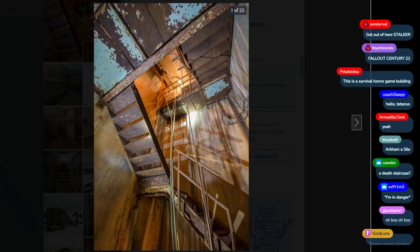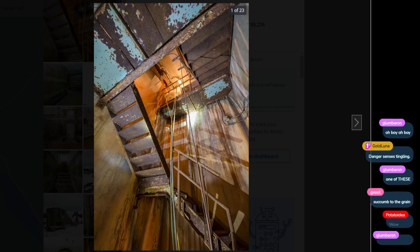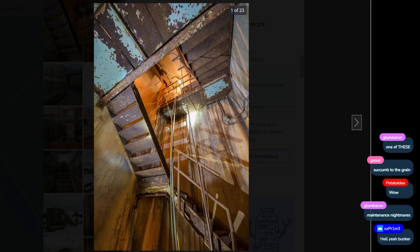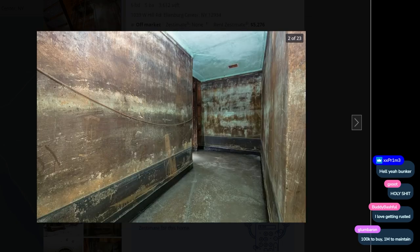It is off the market, $100,000. It is in the Ellenberg Center, New York. $100,000. Hey, this missile silo has six beds, five baths, 3,600 square feet. Now it's a little bit of a fixer-upper, but okay.